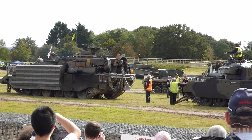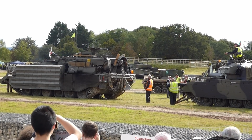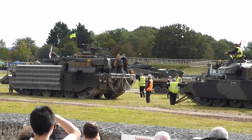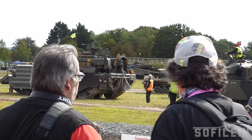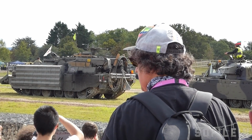And these guys do work extremely hard. They really are, especially with exercise and BATUS, they are always the last off the battlefield, recovering vehicles, and they do a really good job. Well, I have to say it's been impressive so far, and we'll watch with interest as they continue.